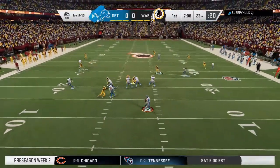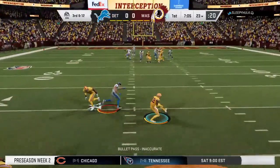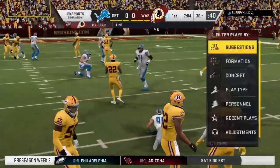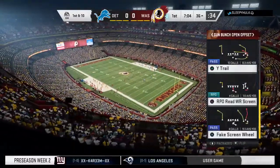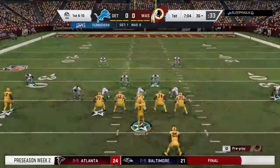From the gun, here's Stafford. And he fires one that's intercepted. Picked by Kendall Fuller. And he's able to take this one back to the 36-yard line. Andy Isabella was the intended target. Well, certainly not how he wanted to start his night. First throw of the game, an INT.